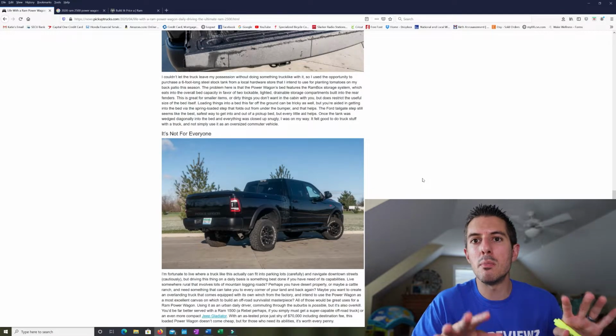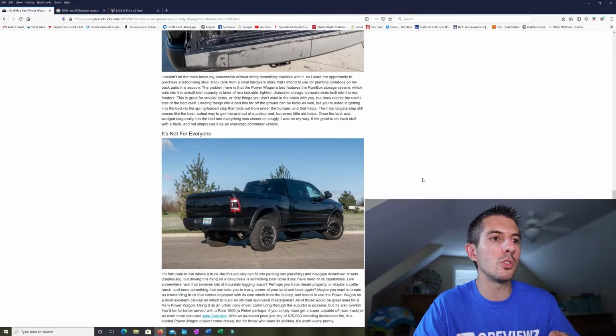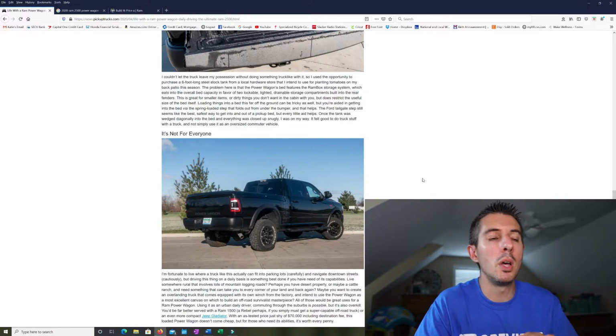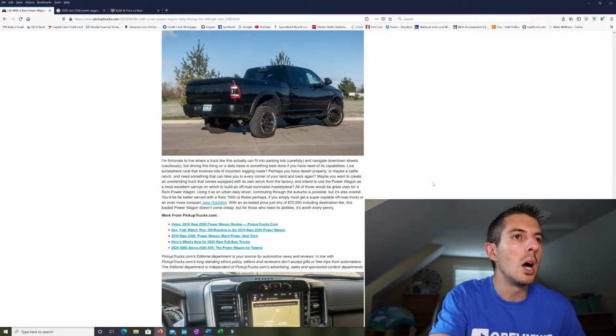So going over bumps, you're not going to feel it. It's going to be nice and plush and squishy on the road, which is nice for going long distances. When you hit a pothole, it's not going to bounce you off the seat. Not saying the Tremor will, but this truck takes it a little bit to the next level, and that's why the towing is a little lower than the standard 2500.